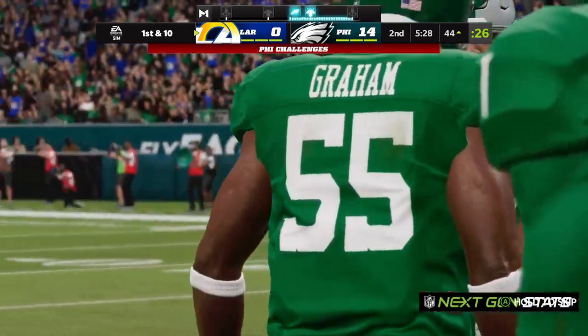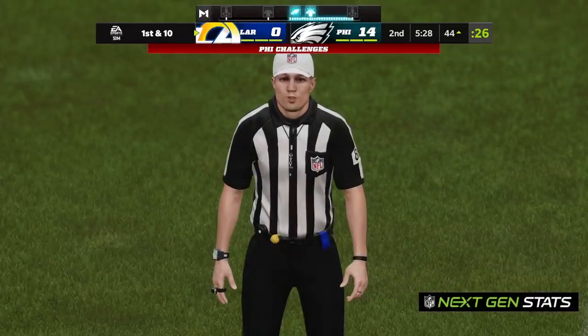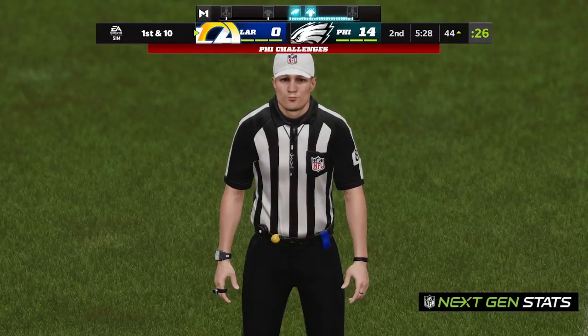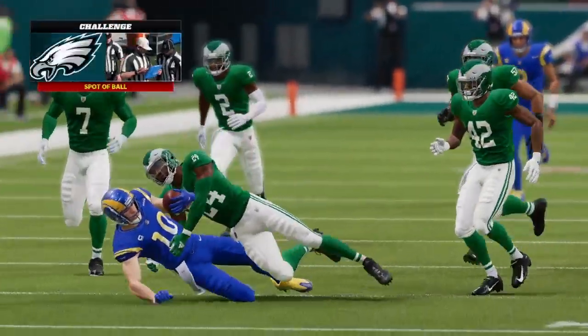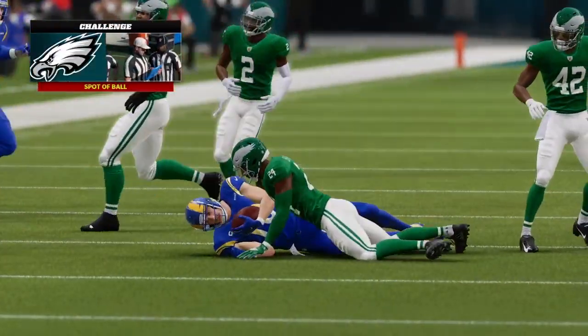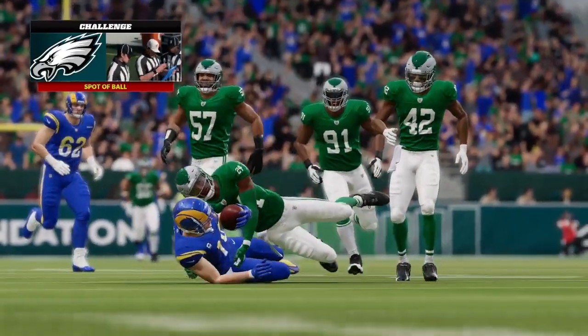And the Next Gen Stats show us the tale of how much yardage he was able to pick up after the initial contact. Plenty of shouts from this crowd as they watch the replay. They want a challenge and they're going to get one. Spotted the ball.